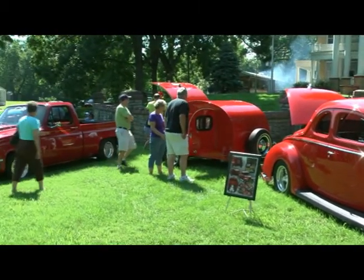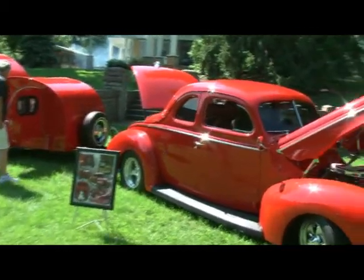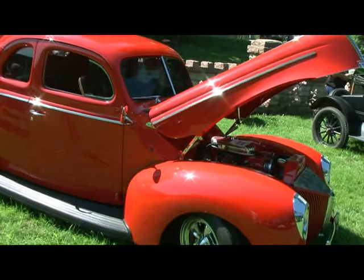It's an original 1940 Ford Business Coupe, which is a little bit rare because it doesn't have a back seat. It has storage for your briefcase.